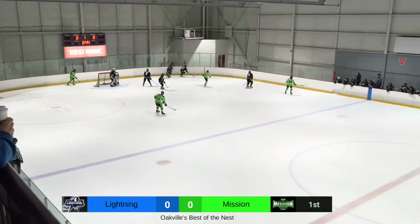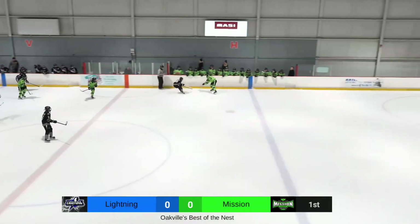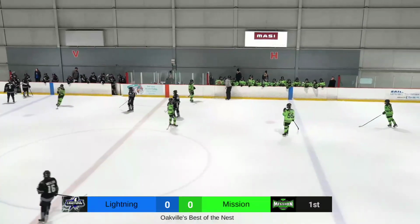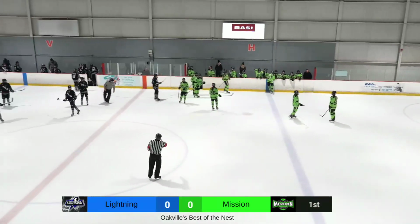Sarah going to work, trying to get it over to Bornhoft here on the far side, knocked down by the Lightning, and swatted past Warrington. Loose change collected by Roth here at center ice, pulling it back in front of the Mission benches, up over the referee, but hit Maddie Laxton's shot chart, and it's going to be out of play. We're going to get a whistle at 8:36.